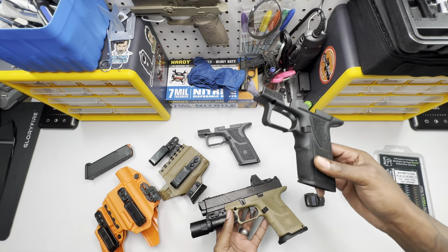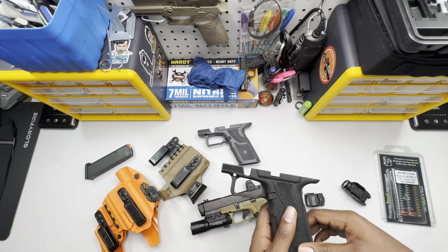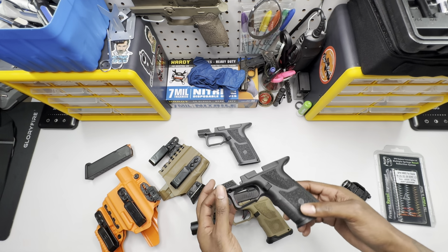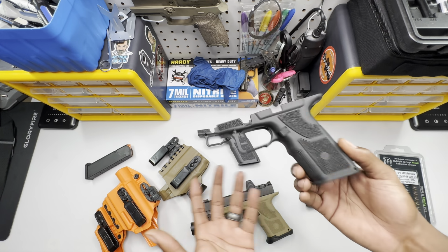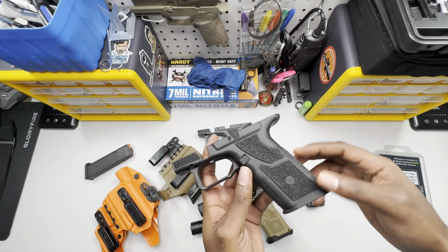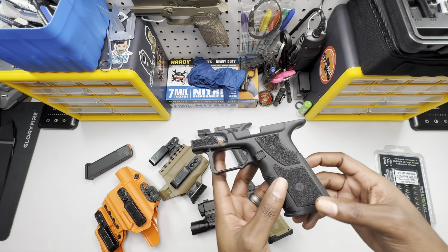Again, about the frames though, if you're gonna sell me on modularity, you can't just have 3 colors. It can't just be black, it can't just be gray, and it can't just be FDE. You have to throw in some olive green, you gotta throw in maybe a lighter desert tan, maybe do different colors, different styles, maybe do different laser stippling. These are $62. You're telling me that you can hire a design person on your team to design more of these and still have the same reliability that I'm accustomed to.